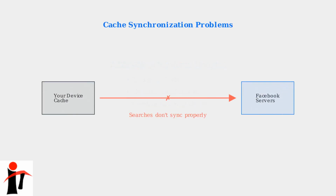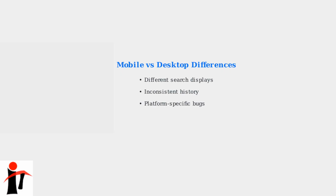One of the most common issues is cache synchronization problems. Your searches might not appear immediately, or you might see outdated information because the local cache on your device isn't properly syncing with Facebook's servers. You might also notice discrepancies between the mobile app and desktop versions. Recent searches often display differently between these platforms due to the recent updates affecting each version differently.